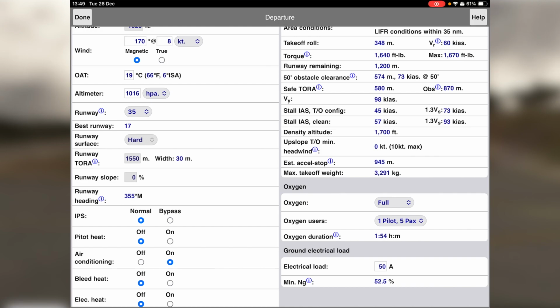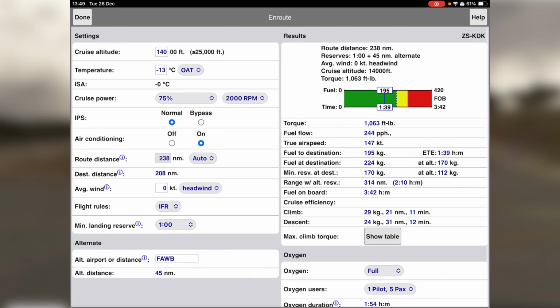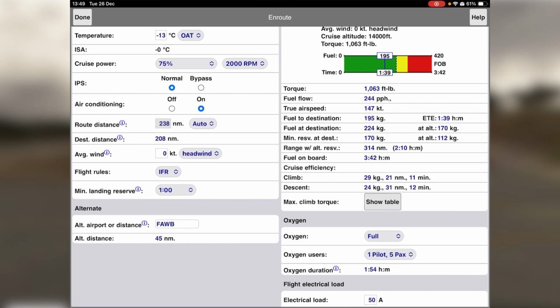And if we look at our cruise, we're going up to 14,000 feet. We'll adjust the temperature as we go. Again, planning 75% power, 2,000 RPM. And air conditioning will be on, although today it's probably going to be keeping us warm as opposed to cool. We'll put in the average winds when we get up there as well. Flight rules IFR, we're landing with an hour's reserve fuel, and our alternate is Vonneboom if we need it, although we've already spoken about that.